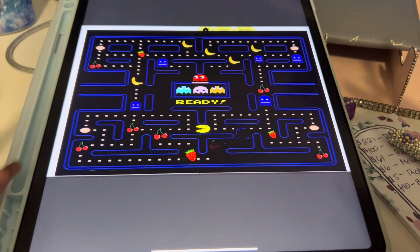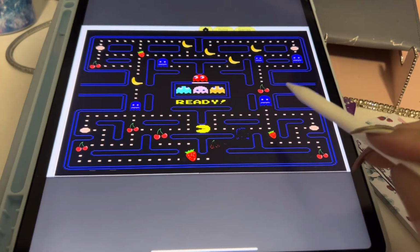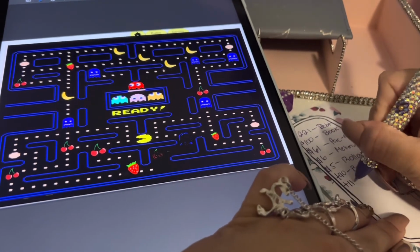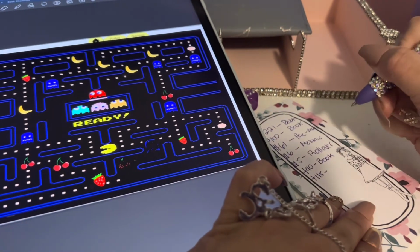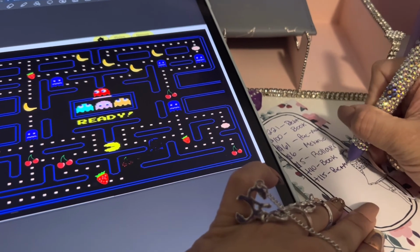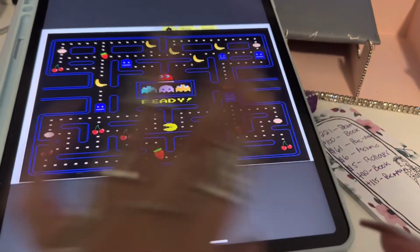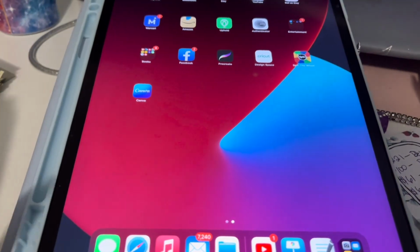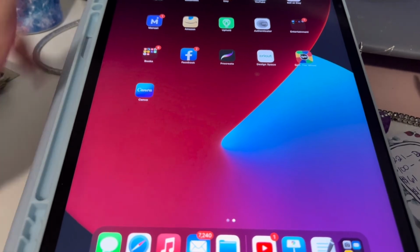Because, you know, why not? Okay, so let me add that. Plus 115. And that's going to be for Pac-Man. Wow. That was fun. Okay, so that's it for this. That's done. Okay, one last thing I wanted to share with y'all.